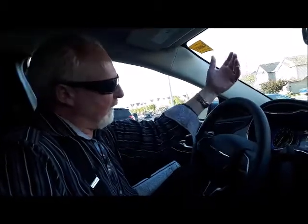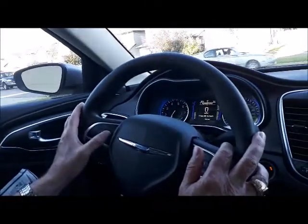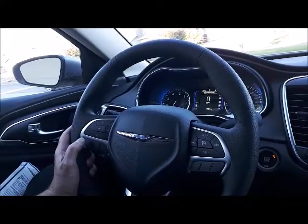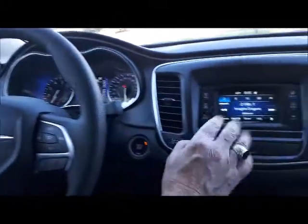So this particular unit is a 2016 Chrysler 200 LX, stock number C0009. Here it is, beautiful. Got everything there. You get your cruise control on this side, all your settings on this side to change from miles per hour to kilometers. You have your hands-free telephone that you can put in here. And there you go. We pan over here, you can click on your radio.